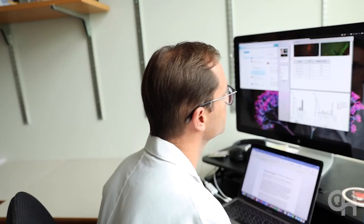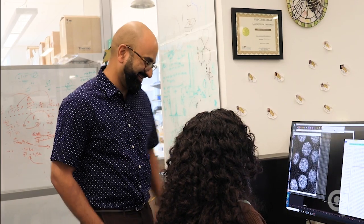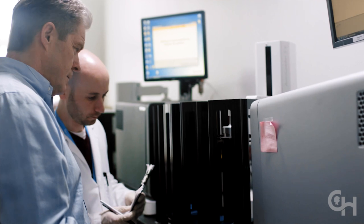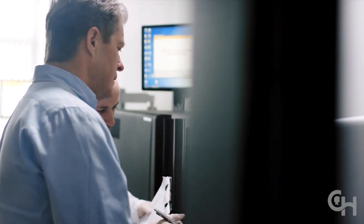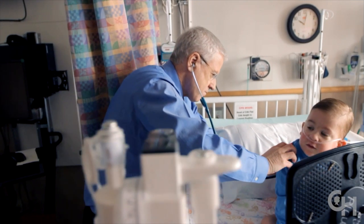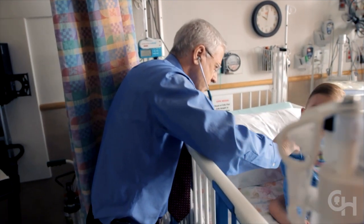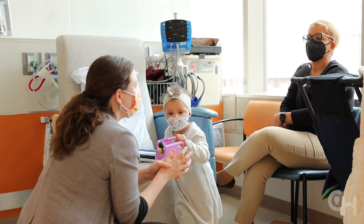The principal investigator, or PI, is the person responsible for the study. The PI helps design the study and analyzes the results. They also make sure participants enrolled in their study are safe and help handle any medical issues or questions that may come up during the study.